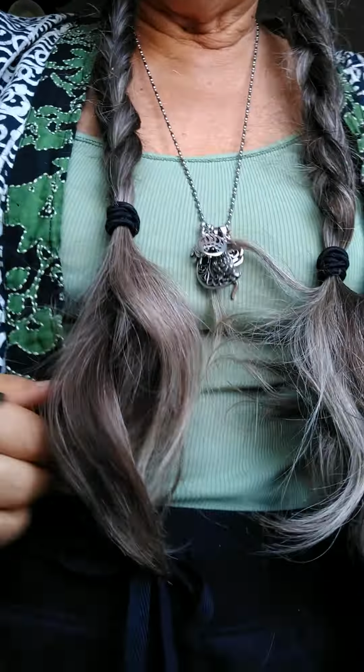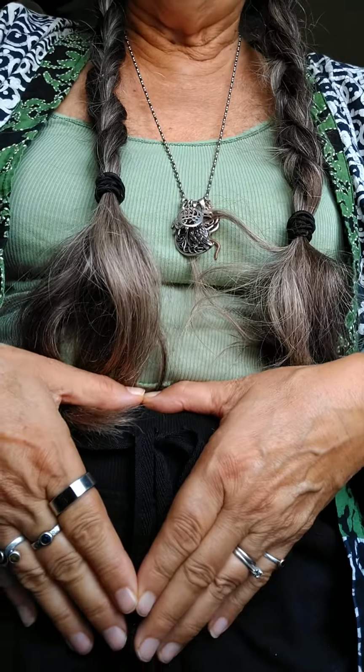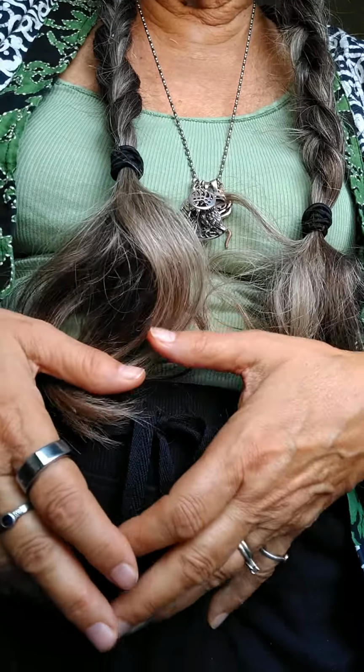If you want to feel where your ovaries are, which are very important, you can do that by putting your hands together in a triangle and putting your thumbs in your belly button. Where your little fingers touch, deeper inside, is about where your ovaries are. All right, so this is part one.